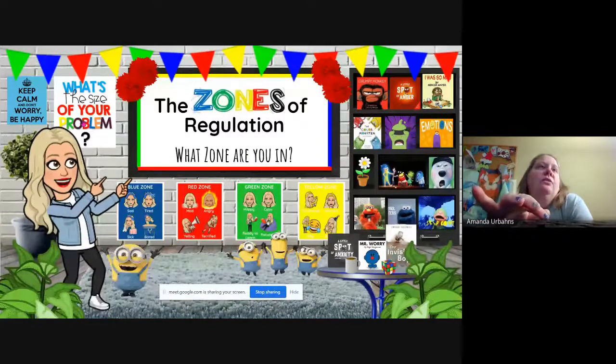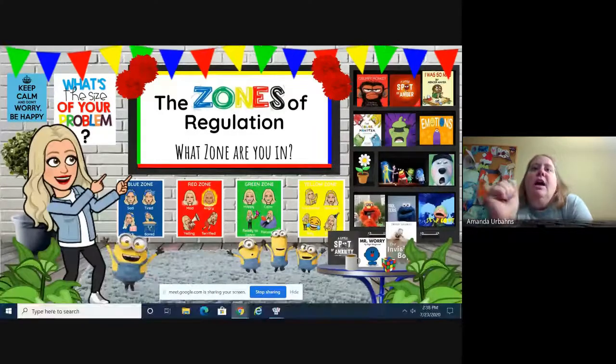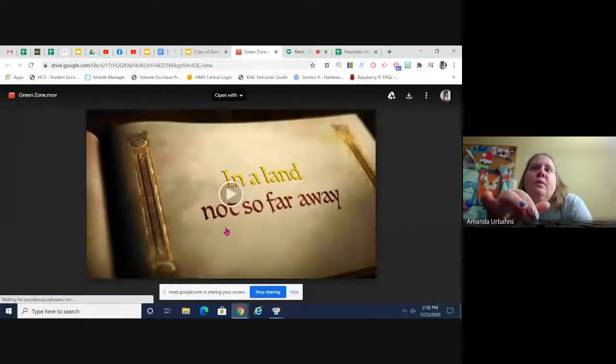Okay, this is a counselor room. She put it together for the zones of regulation. Are you in the blue zone? Are you in the red? Are you green, like happy-go-lucky? Okay, and then she put little movies.